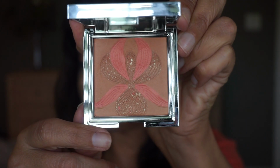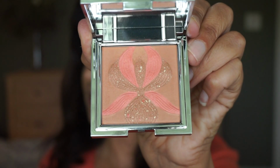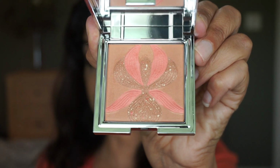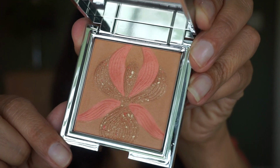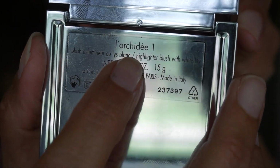And I'm going to read off the website here. The 3 soft, pearly, light diffusing nuances bring radiance to the skin. And I don't know if you can see the specks there. It has gold, kind of like a peachy shade there too. Just beautiful. Now, it does say that this formula is enriched with white lily to add comfort and softness to the skin. I don't know about you guys, but I love this blush. And this is in the shade 1, I believe, Orchid. Hope you can see that there. I'm looking into getting the other 2 blushes whenever they're on sale. Because there's just something about it that's just real pretty.